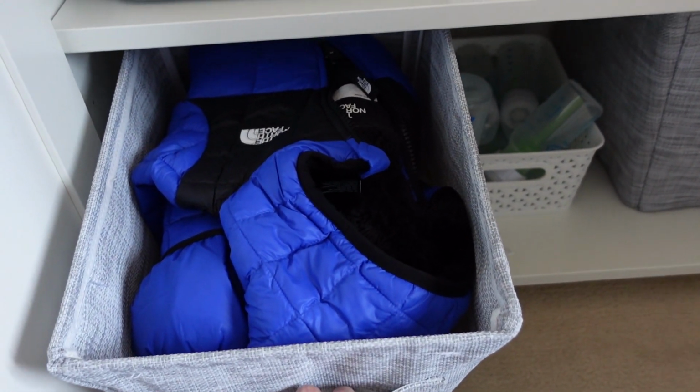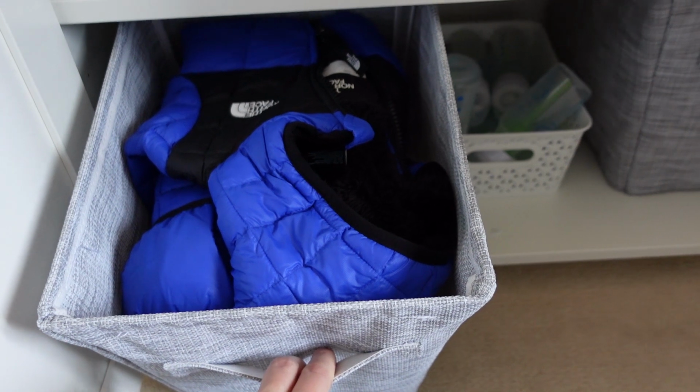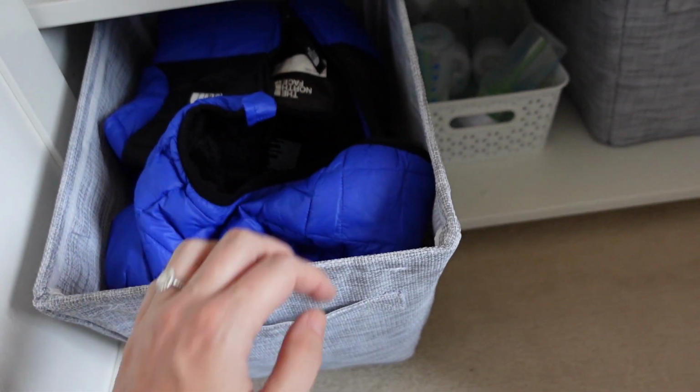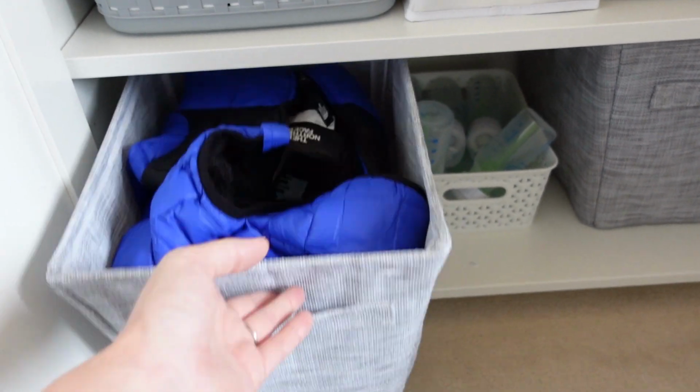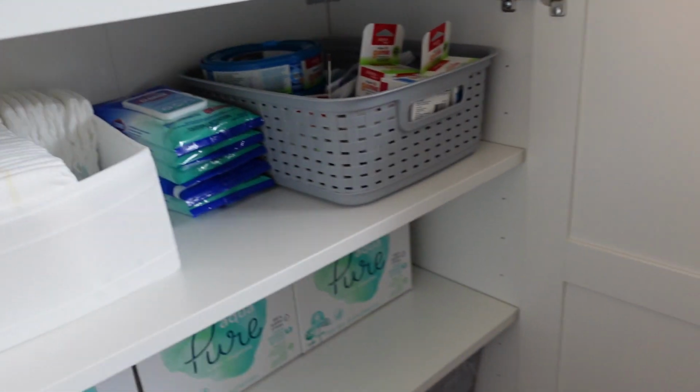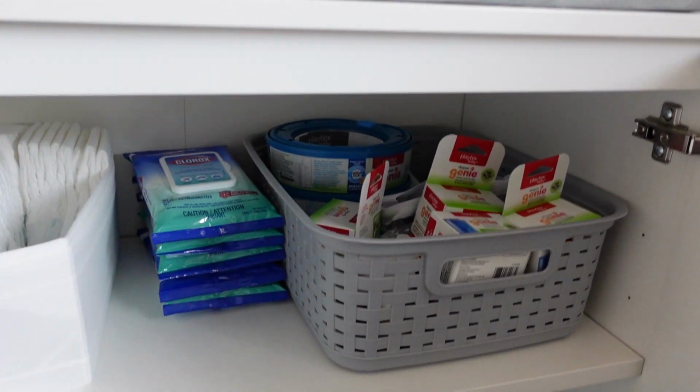That's his winter gear as well, so I've got a little snowsuit for him, a little hat, and then the car seat cover that helps keep him a bit warmer. And on this side, we have a bunch of accessories here.